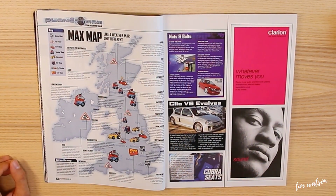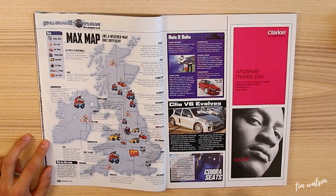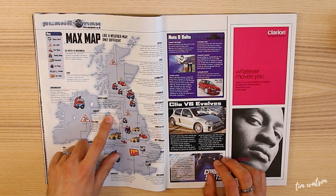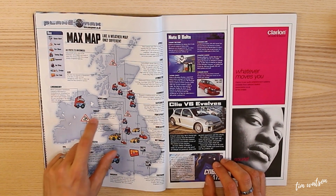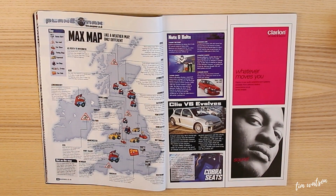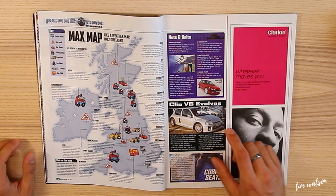The Max Map, I remember this. The Max Map, and they used to plot out different things to look out for. Dudley, nastyracing.co.uk is a Dudley-based website catering for the UK's best Max motors. I wonder if Nasty Racing is now on Facebook, because that's where all the car clubs are these days, isn't it? What we got? Clio V6 evolves.